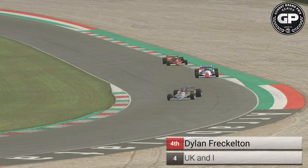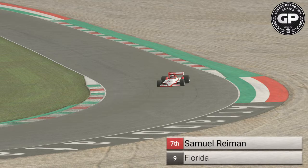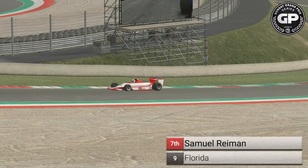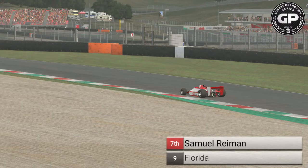Sam, we harp on it a lot, but you're kind of known for liking tracks with a lot of downforce. This is a place where you can probably get away with that. Were you just really feeling in the zone here today? I had a lot of motivation, a lot of determination to try and get a good result this week, Joe, because last week was not a good race for me.